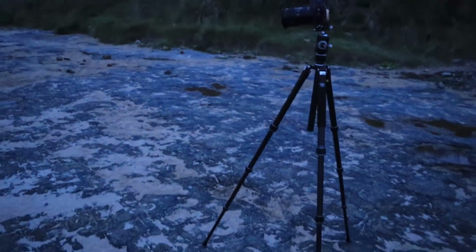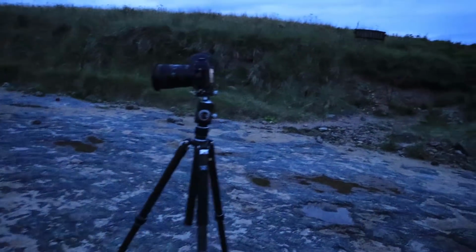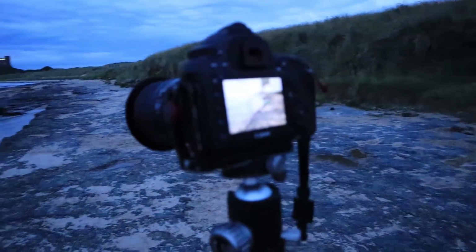Completely different looking place this morning. Very different with the tide in. So this is the setup. Camera on the tripod, and just facing down the coast. Going to head that way.